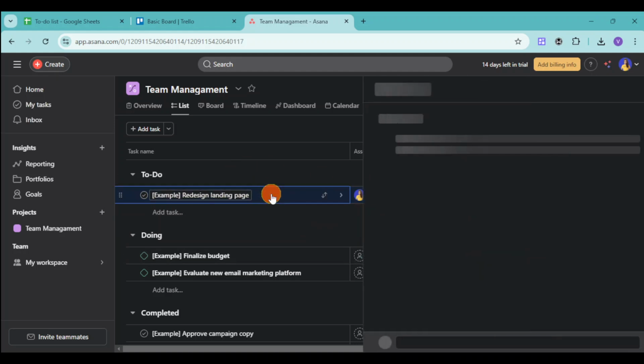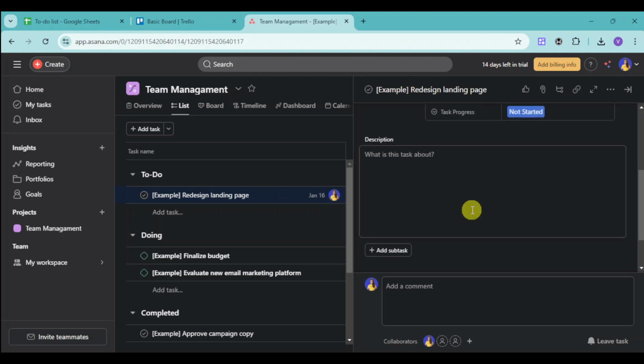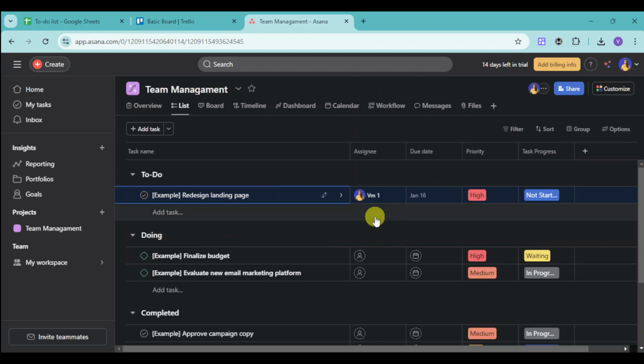You can also click onto the card and expand it right here. We also have in here this dependency for if you want to. Now for this one, you can scroll out and add in here a description as well as a subtask if you want, which is like the checklist on Trello. So speaking of dependency, Trello doesn't have that. So what does dependency mean? So this means that if this task is not done yet, the other task won't be done.